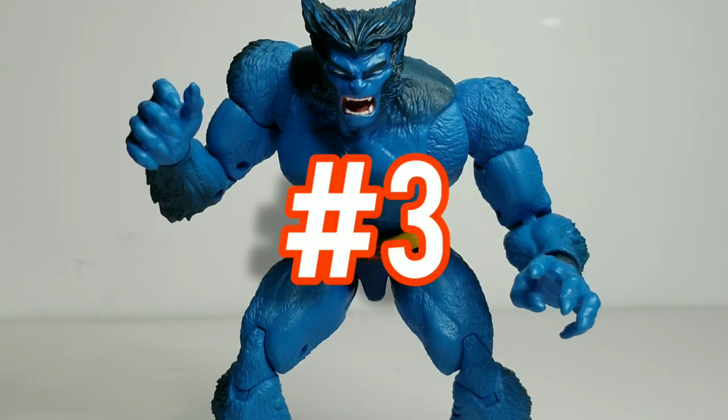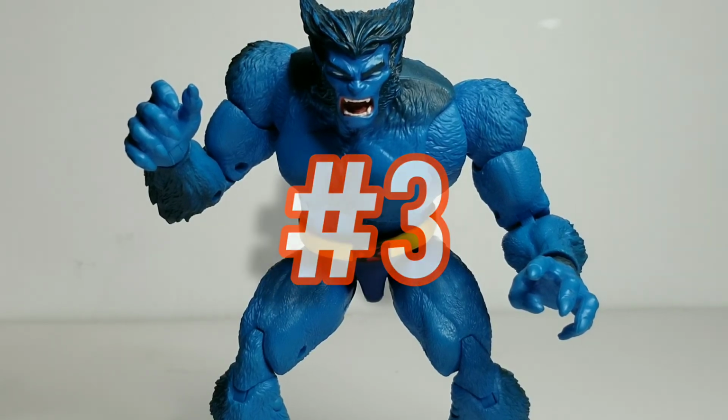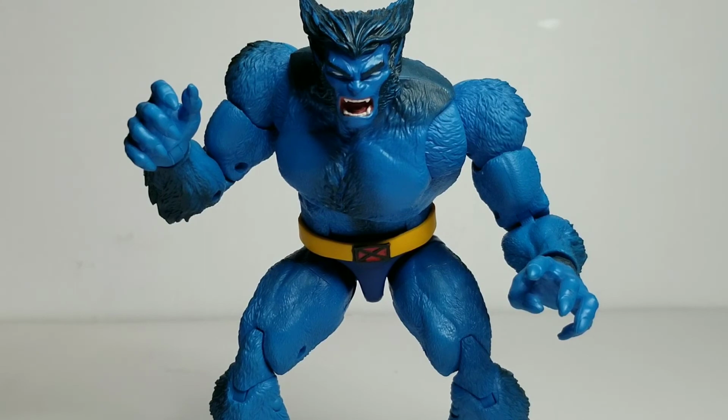And at the number 3 spot is the Marvel Legends Hasbro Beast figure. This is by far my favorite Marvel Legends of the year, man. This figure is just amazing, man. Again, the color, the articulation, because of course this has the same articulation setup as the Power Rangers, and of course the movement, the drop down thighs.